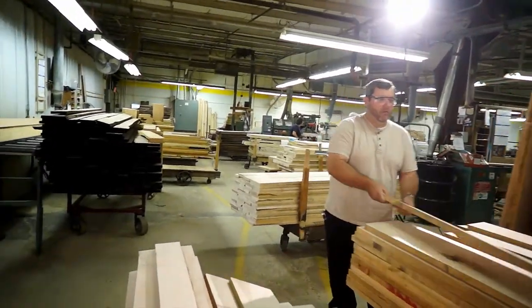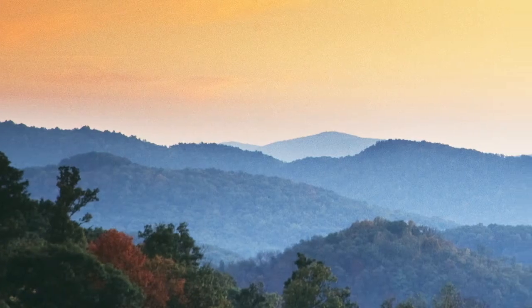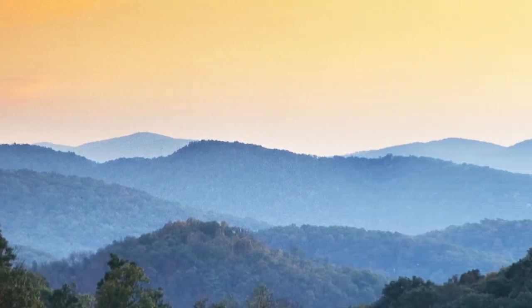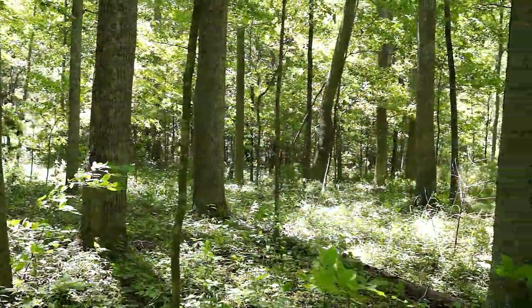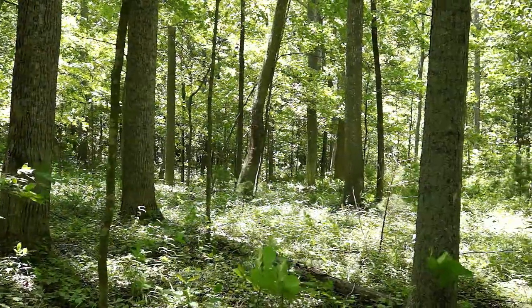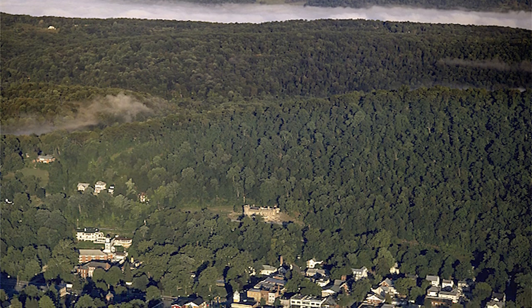Our key raw material obviously is solid wood. Throughout the Appalachian regions, timber is managed to really the highest standards in the world, not only allowing there to be more tree mass or tree growth year over year, but also in a manner that maintains biodiversity throughout this region. We're located basically in the middle of the Appalachian forest.